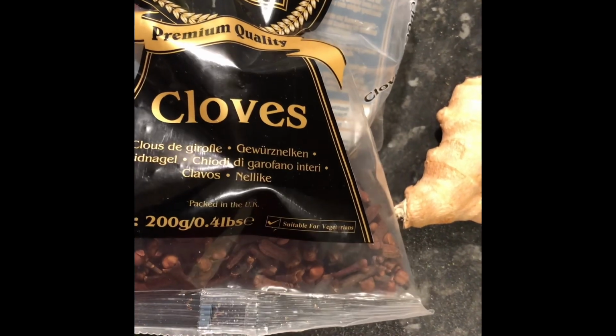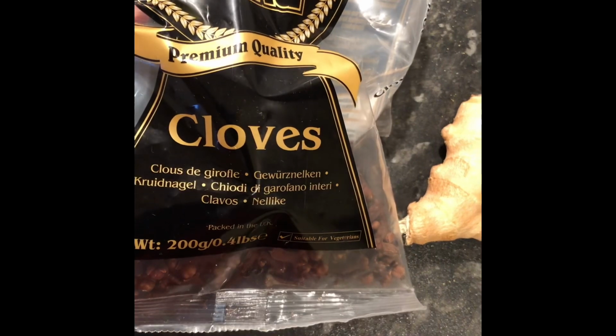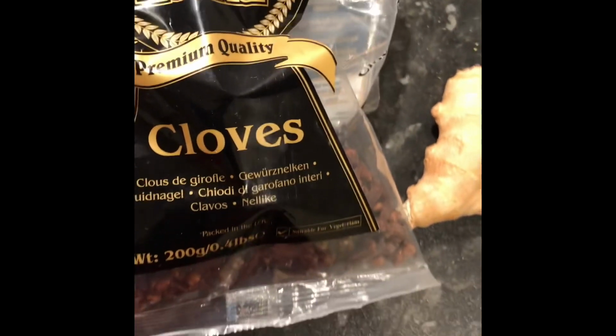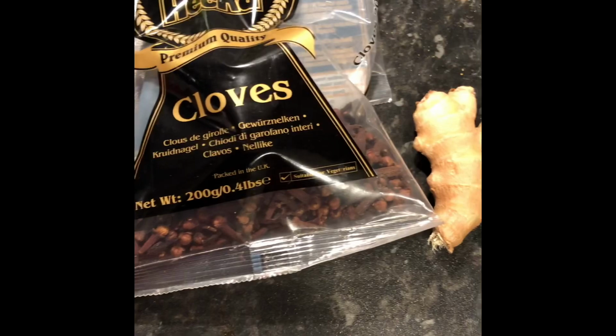So although there are not that many scientific studies out there proving that cloves can help hair grow faster, anecdotal results have shown that a lot of people have used cloves and they have seen that their hair has grown a lot faster when they've incorporated cloves into their hair regimen. And I think it's because of that eugenol that's in it.